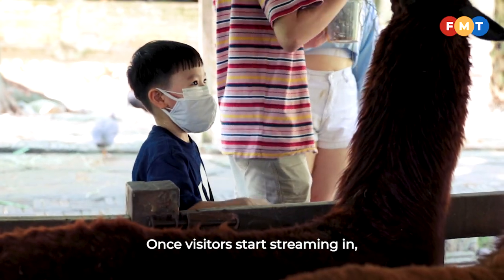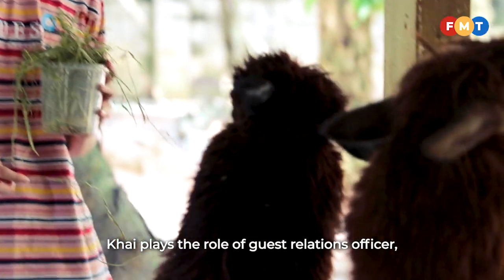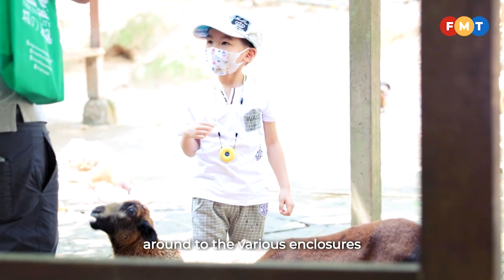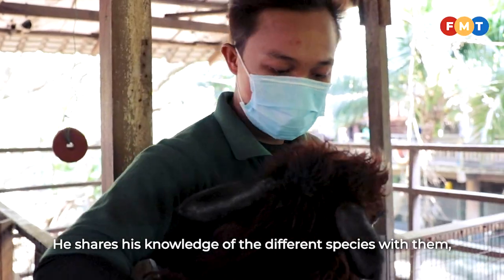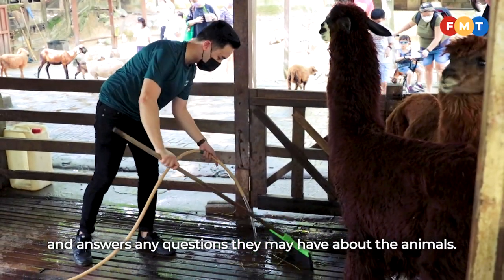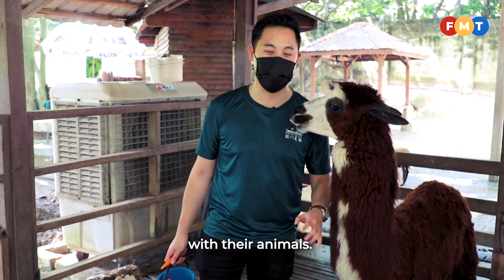Once visitors start streaming in, Kai plays the role of guest relations officer, taking visitors, in particular children, around to the various enclosures to meet the animals there. He shares his knowledge of the different species with them and answers any questions they may have about the animals. Farm in the City encourages visitor interactions with their animals.